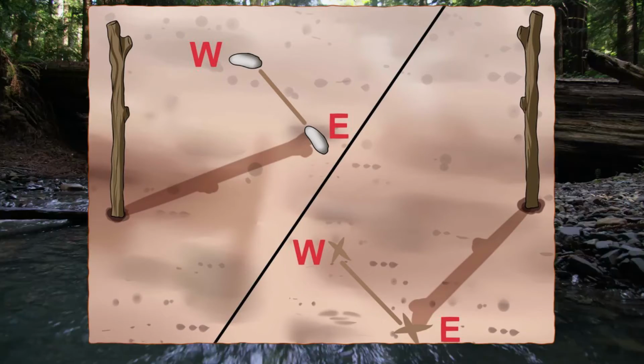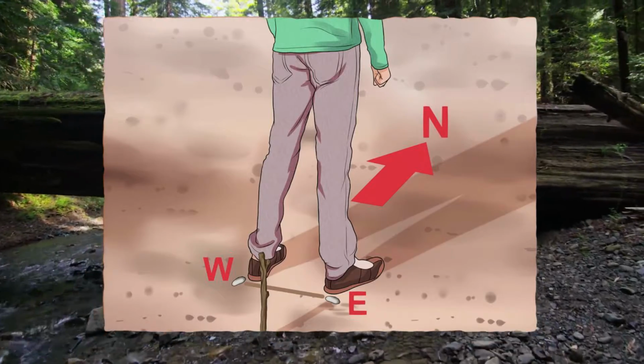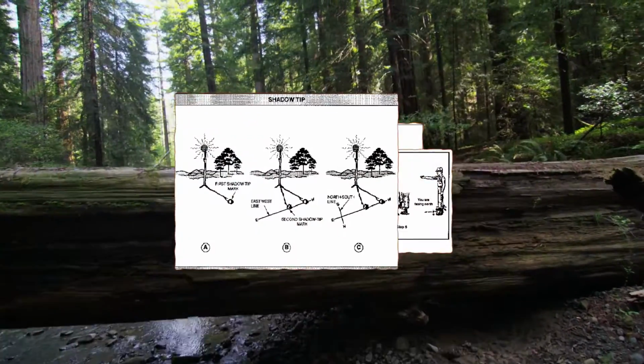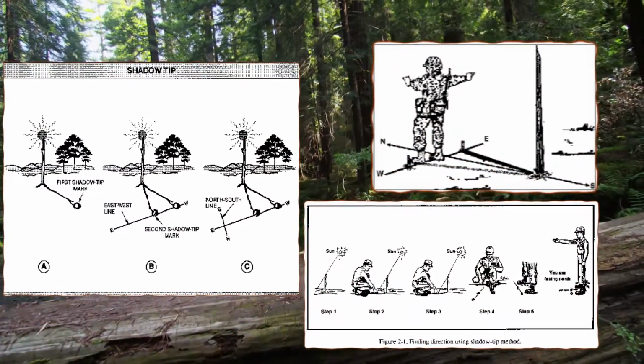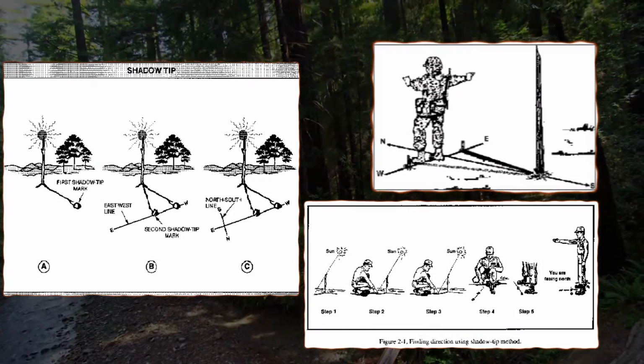Place your left foot on the first mark, which is the west mark, and place your right foot on the second mark, which is the east mark. Now you will be facing north, which places south directly behind you, east at your right, and west on your left. This works anywhere in the world.